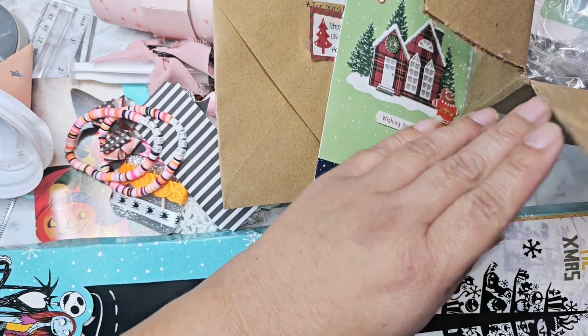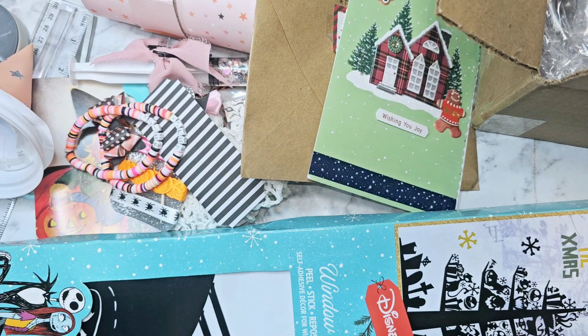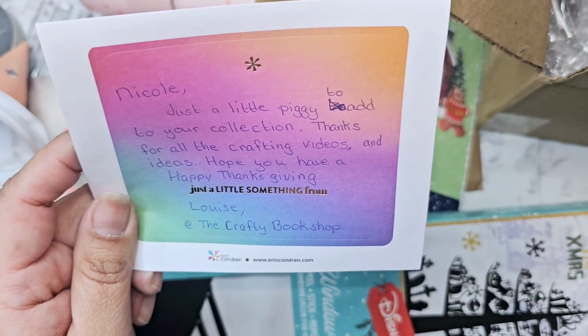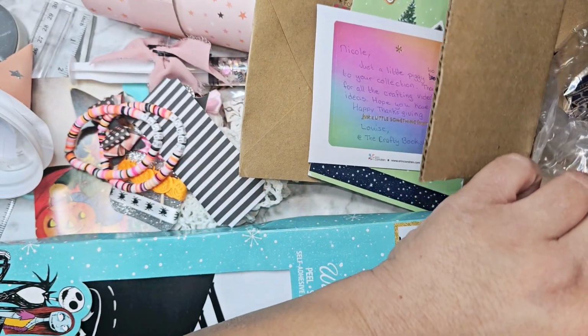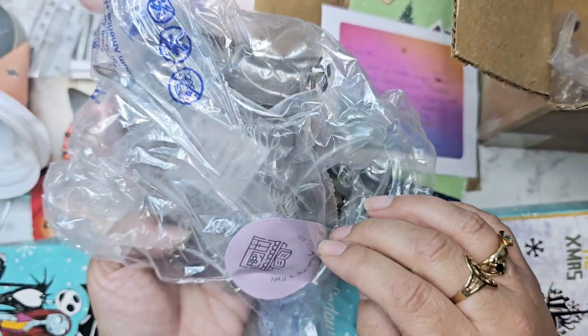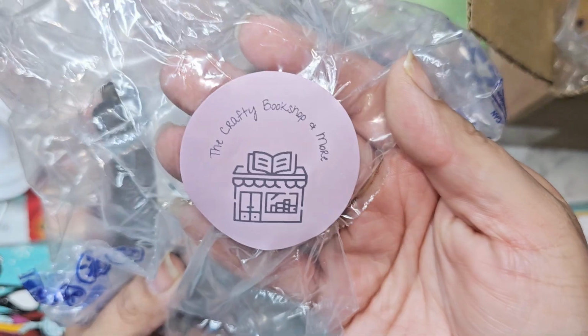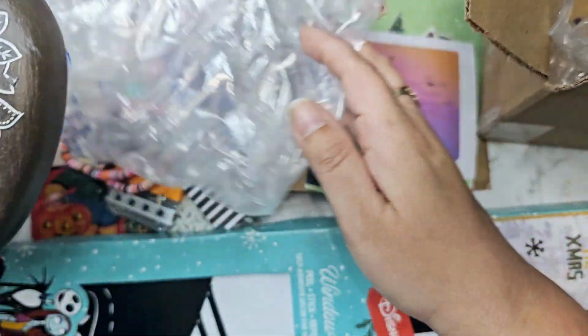And then lastly, we have... Oh my gosh, how cute. The Crafty Bookshop. I'll leave her linked. Oh, this is for Sunny. I can see it already in there. Oh, look at her sticker. I love that. You guys are so fancy with your business cards and stickers.